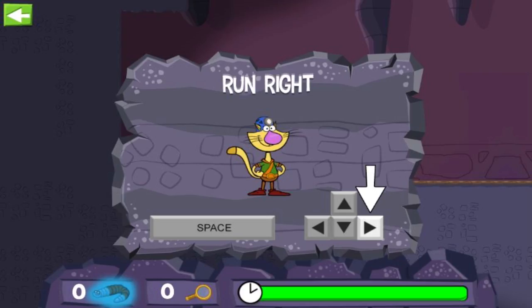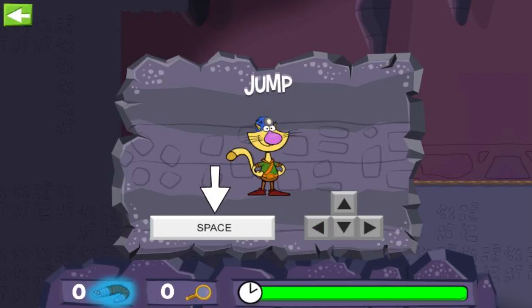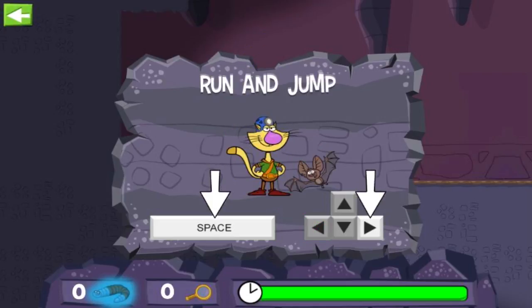We move right by tapping here, move left by tapping here, and jump by tapping here. Move right and jump by tapping here.